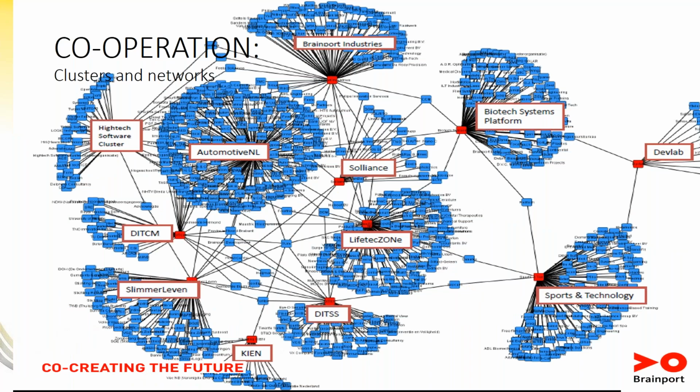This is how it looks working together in Brainport. You see the automotive campus as a big one inside, down on the DITS, but also biotech systems, Brainport Industries, etc. All the blue dots are either a company or a local government or an institute, the technological institute or university. That's working together in this area, like in the quadruple helix.